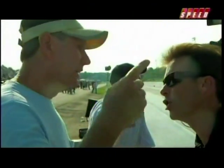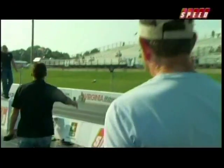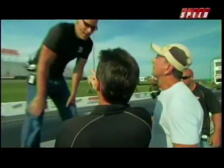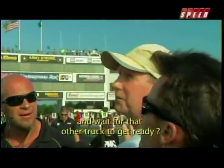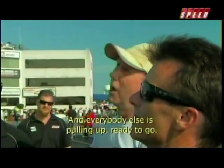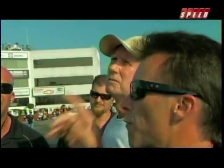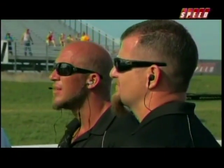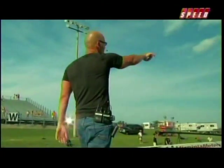Dude, I'm with the Mustang. Yes, sir. Ran that truck. If y'all gonna do it fair, I mean, he should get to run again. Rich, come here. Come here. We're running that truck again. He should get to race him again. You know how long you have to sit there and wait for that other truck to get ready when everybody else is pulling up ready to go. Let's have a fair race. If we're running that truck again, he should get the opportunity to go. That's fair. Put the truck in the car one more time. We'll do it at the very end.